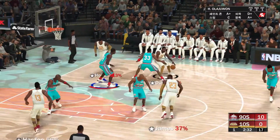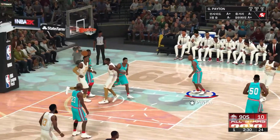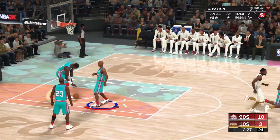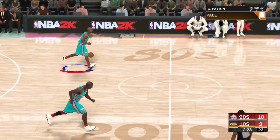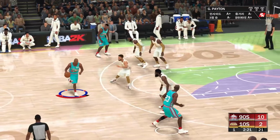Now, here's Howard. Here's KD. That's good. And so Howard with the assist. Beautiful body control by KD. Well-coordinated athlete, especially for a near 7-footer.